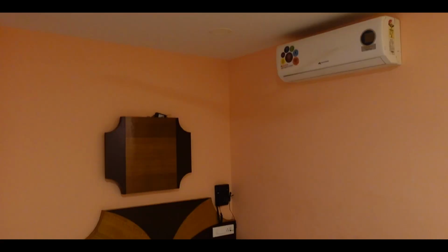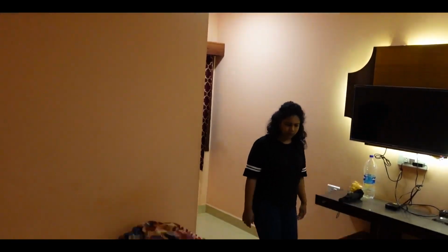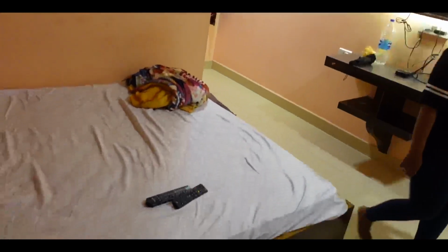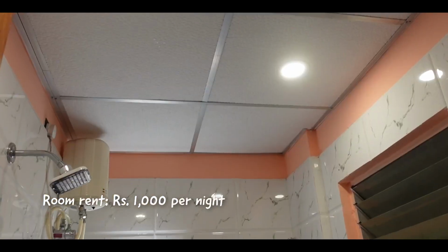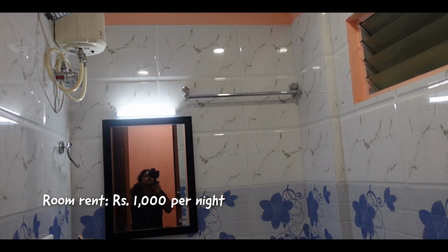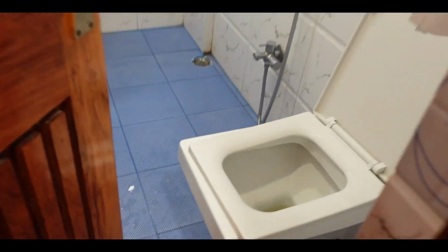The room we checked in is a very ordinary one, nothing great. It's definitely cleaner than a lot of the other hotels we saw in the neighborhood. We're paying about 1,000 rupees a night, which means it's definitely way over the general budget that we have had. The room is non-AC and we're here for 2 nights.